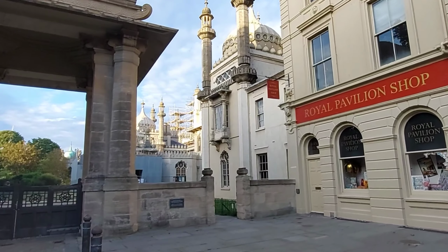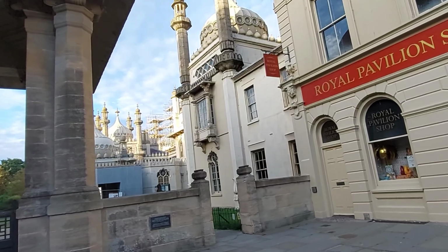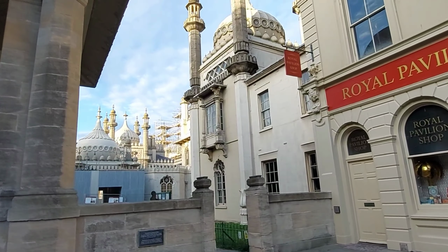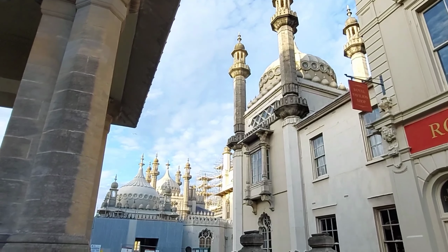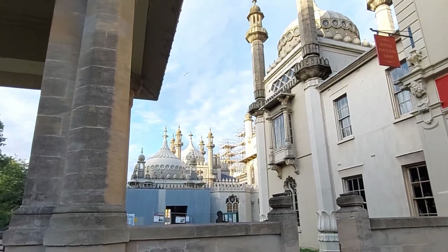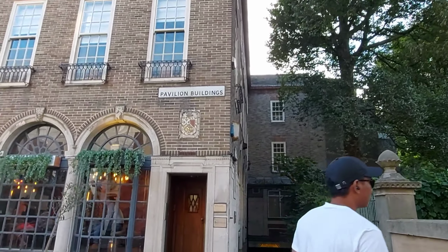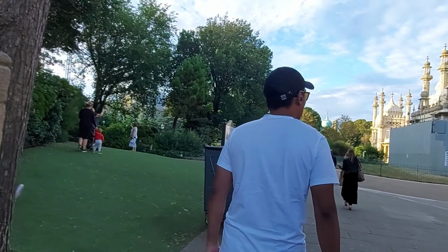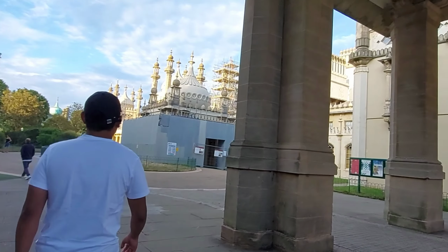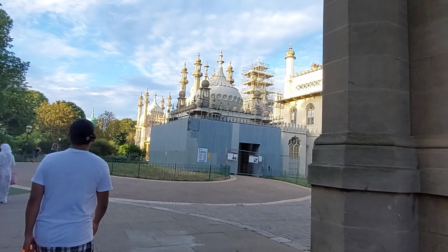The Royal Pavilion, one of the most fantastic buildings in Europe, extravagant and eccentric. It dramatically reflects the personality of its creator, King George IV. In 1786, George, then Prince of Wales, took up residence in a modest lodging house in Brighton. Over the next 35 years, during which he became Prince Regent and then King George, he commissioned the development of the building into a spectacular Indian-style palace.